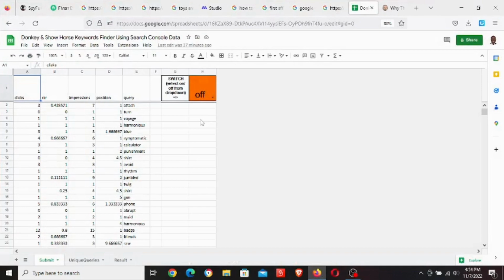Okay, so this Google Sheets has a set of formulas that basically help you to identify two main types of keywords from your Search Console data. So the keywords are donkey keywords and show horse keywords. Basically, those names are just to refer to the value of the keywords.